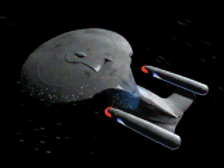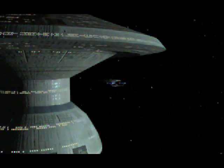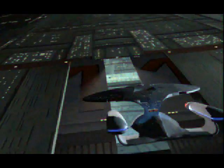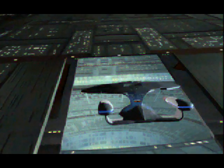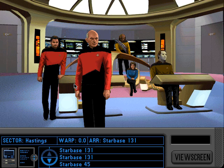Take us in, number one. This is the main reason I wanted to go here, to show this cutscene. This model of the Starbase, of this design of the Starbase, was introduced in Star Trek 3, The Search for Spock, and stayed with us through all the series. It's really a great design, I think.